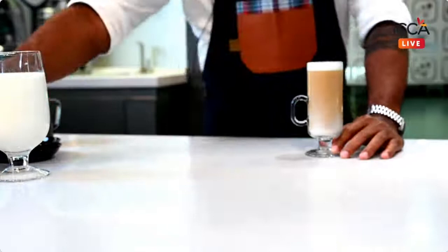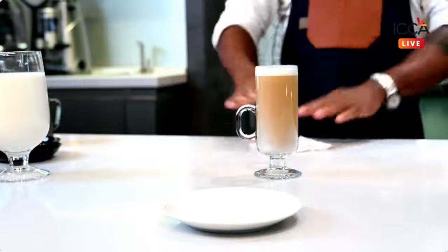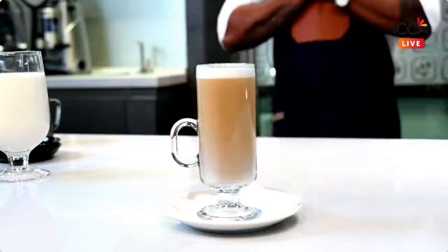So latte we serve in a slightly taller glass. When you're serving a drink in a taller glass, it's always better to have some grip underneath the saucer. So what I do is I use a tissue. It holds. You can always serve with a long spoon.